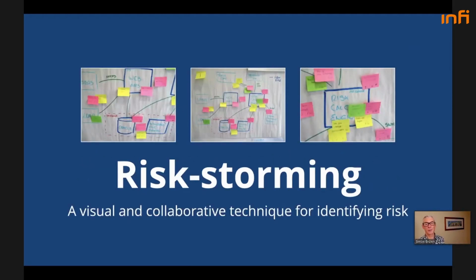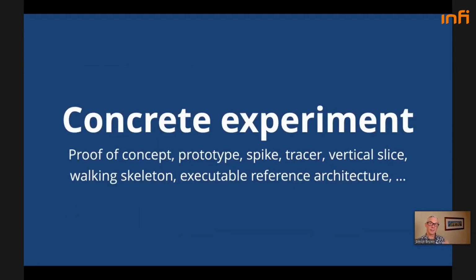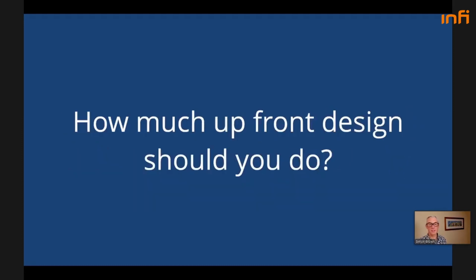I have a technique you can find online called risk storming. Again, it's a nice way to get lots of people's different inputs. It's exactly the same concept as something like planning poker is for estimation. You identify the risks, you focus on the high priority risks, and then you write some code. Writing code has a whole bunch of different names: proof of concepts, prototypes, spikes and tracers. But basically, we're figuring out where our highest risks are, and we're writing some code to prove a hypothesis. So is this thing really going to work? And that's the missing piece of the puzzle, essentially.